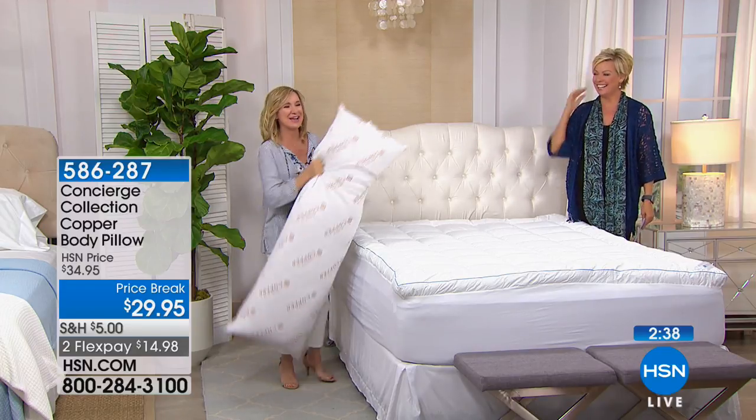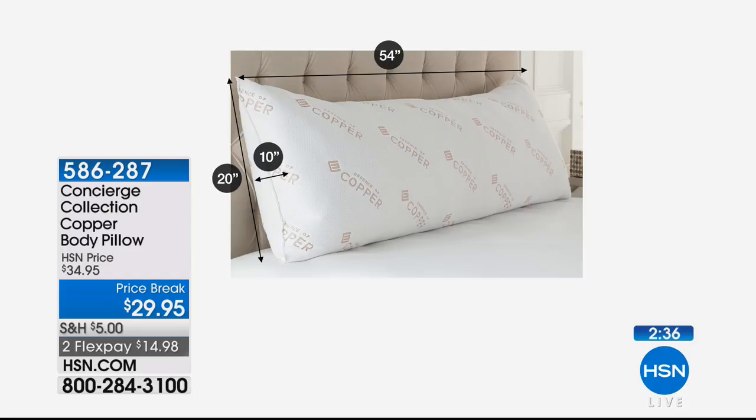So big. And what I love about this one too is outside of it just having the copper, oh, there's your dimension. So 54 inches. Exactly. Thanks, guys. Look at that. So 54 inches by 20. So it really is gonna give you that nice depth too with 10 inches.